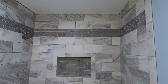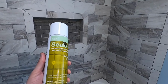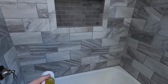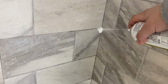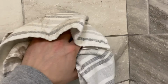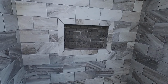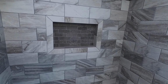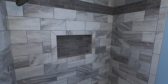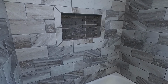Yeah, this looks great. One thing I definitely want to mention is you're going to want to seal this. This is grout sealer. This is the spray kind, and you basically just spray it along the grout lines, let it sit for a minute or so, and then wipe off the excess and seal it right up. You definitely want to use sealer on a shower like this. Even though the back is waterproof, the sealer really helps to keep it clean and waterproof it even more. Just a little tip there.